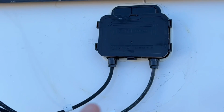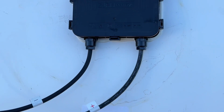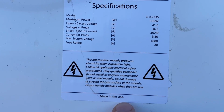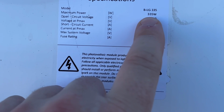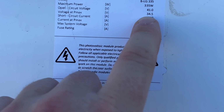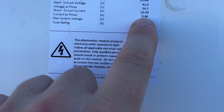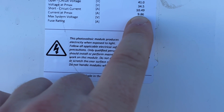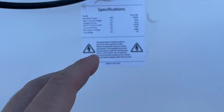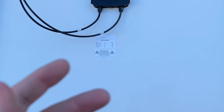We'll take a look at the specs, and this little junction box right here is actually made in China. But if you look at the specifications here, it says this LG 335 watt panel is actually made in the USA. At 335 watts, 41 volts, and 34.5 is really what we're going to be looking at with a load on it, and then 10.5 amps or 9.86 amps. That's under a load under optimal conditions like 70 to 80 degrees and with your solar panel at the correct angle. So I don't think we'll see any of those numbers, but we might get a little bit close because it is hot, about 100 degrees right now.